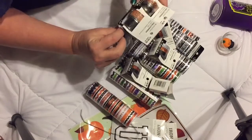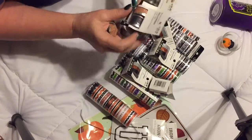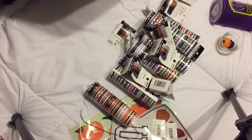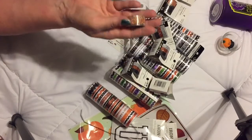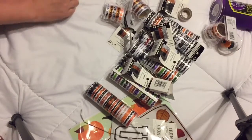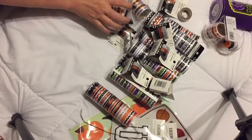Now, this one I think is different. Yep, this one has got like a kind of a spider design on it. And then this one is zigzag. There's another one of those with that. And then I got three of the ribbons. And then this one lone little piece of sticky tape all by itself. And these are all $4.99 each. So, wow. Just one of those paid for the entire bag of stuff that I got.